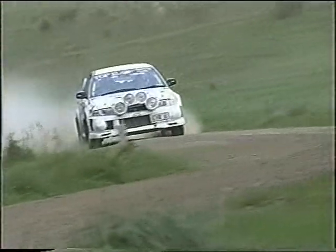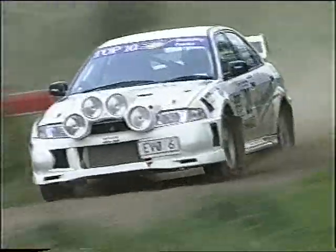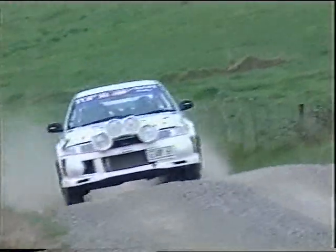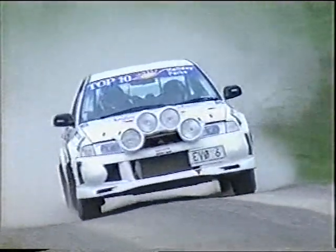Geof and Daniel Newton were back at Daybreaker in their Weathermaster Mitsubishi Evo 6. Seated 20th on the road, they jumped 10 places before the morning's halt. The quest for the top 10 in Group A was looking good.